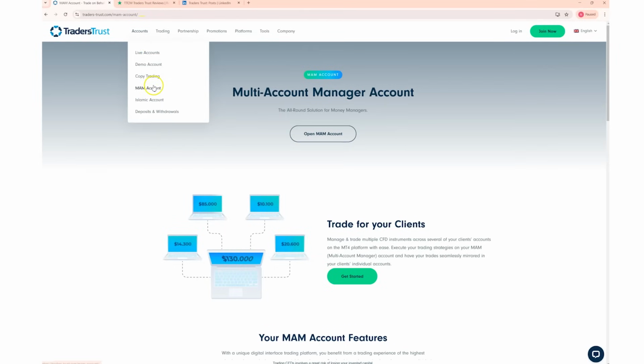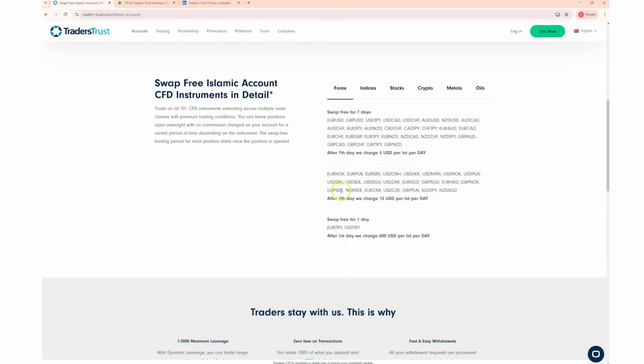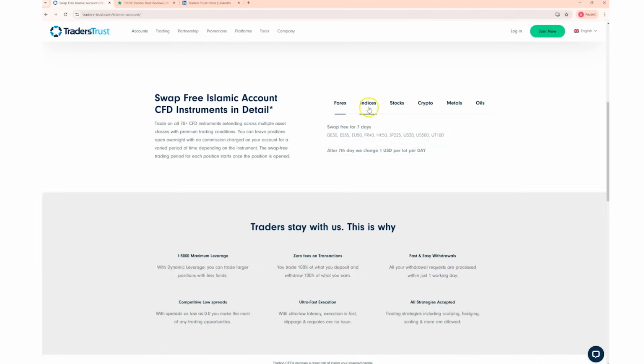So let's continue. Under the account menu, we do have Islamic accounts. The Islamic accounts are swap-free accounts, and let's have a look at the swap-free conditions. So for Forex, as we can see here, for all those different currency pairs, there is a swap-free condition for the first 7 days that the positions are open with those instruments. And after the 7th day, there is a $5 per lot per day as an additional storage fee. Now for those pairs which are more exotic, after the 7th day it is $15. And for those two pairs which can have much higher swap rates, after the first day there is a $600 per lot per day.